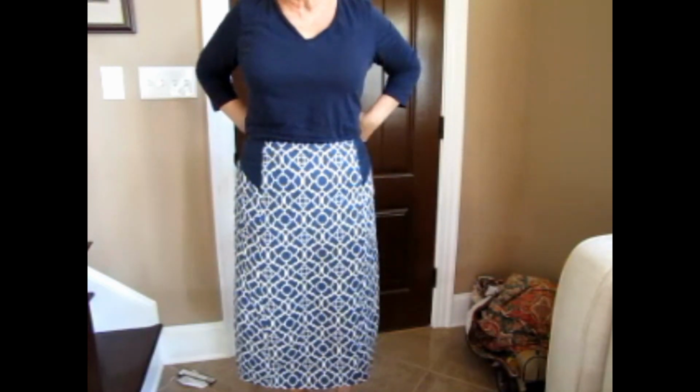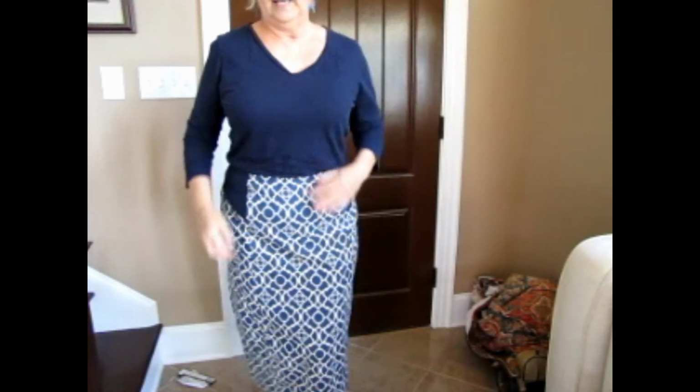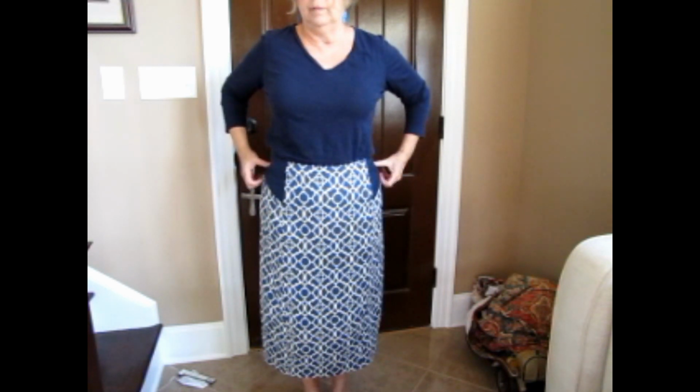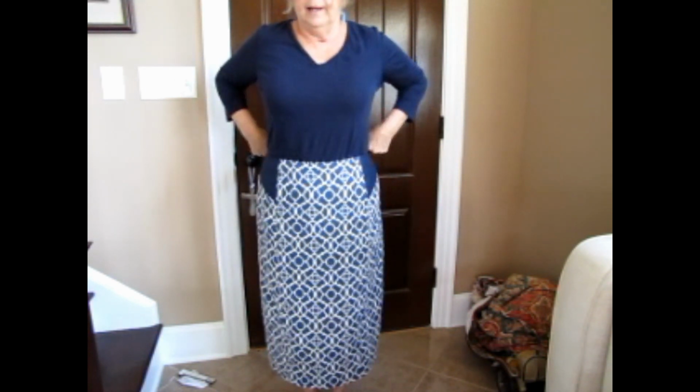Okay, so this is it. Color blocking right here, color blocking on the back to waist pieces here, and the shirt is, I think, from the Gap. It's just a knit V-neck top, and so that's it. I like it. Again, where I took it in was from somewhere along here down maybe to this point to get rid of some of this fullness here. So two thumbs up for the pattern if you're interested in a pencil skirt pattern.